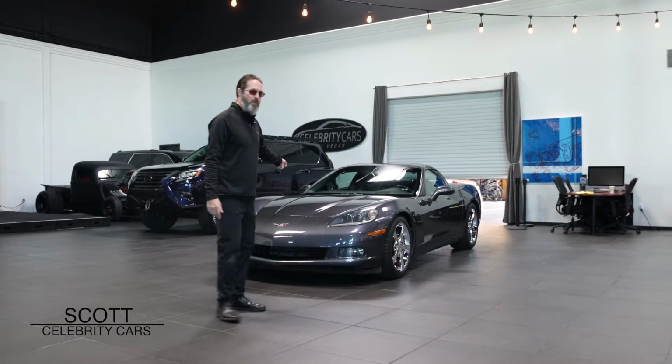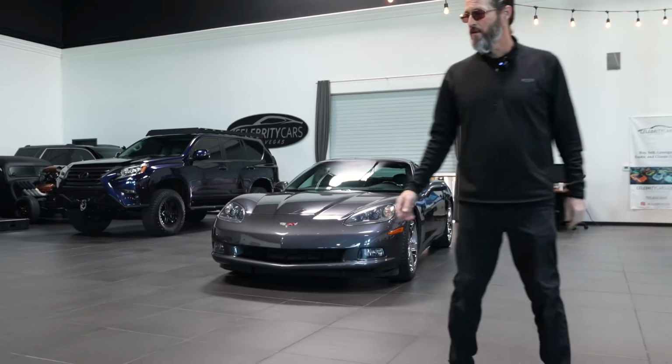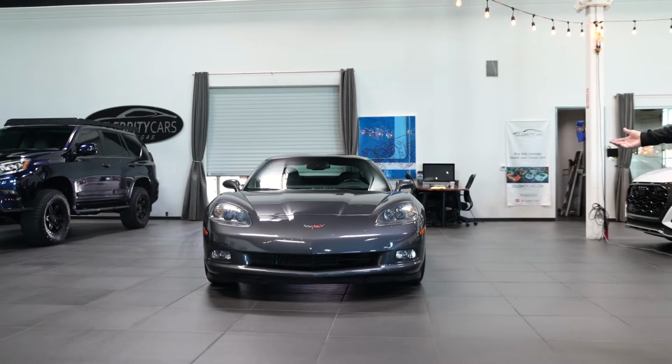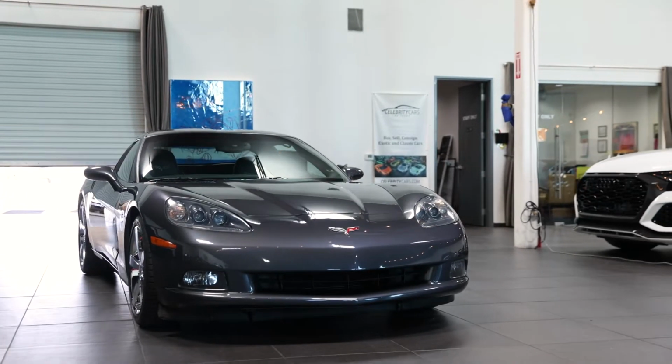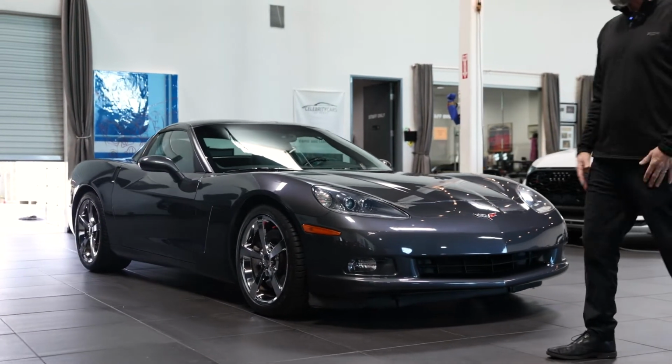Hey, a 2010 Corvette, 12 years old, got 45,000 miles on the odometer, just over. I say where? How? I mean, it's unbelievable. And look how it shines. This is just a really, really pretty Corvette.